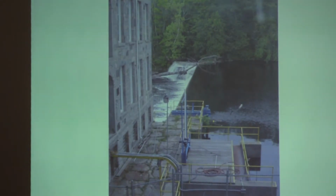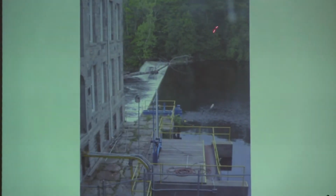Here's a more recent picture. This is one of the falls. This is from within mill building number 2 across the street. And this is one of the inlets to the turbines that provide power. They are running even today to provide electrical power.